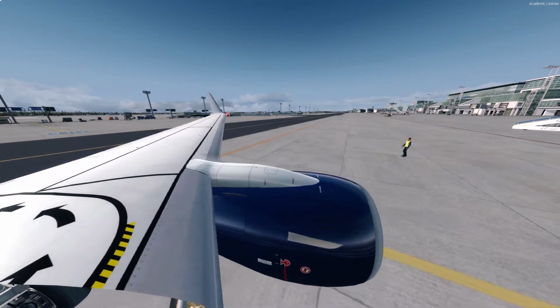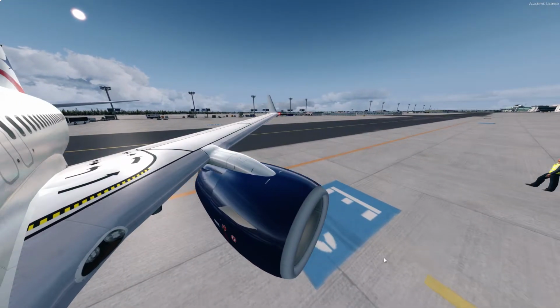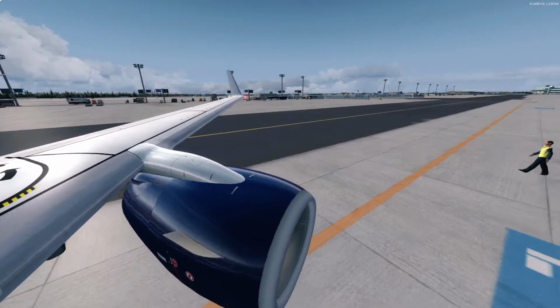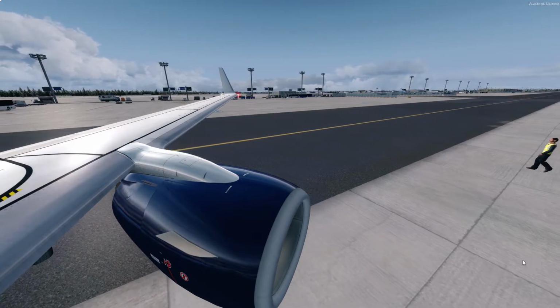I still need to sort this wing view out, but there we go. Let me sort it out, see if I can actually... That's better than it was. Not perfect, but it's better.